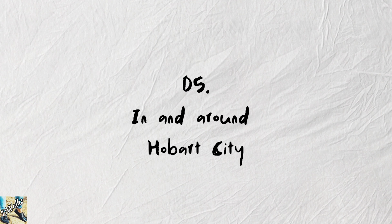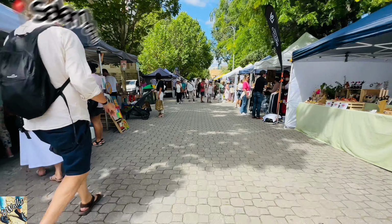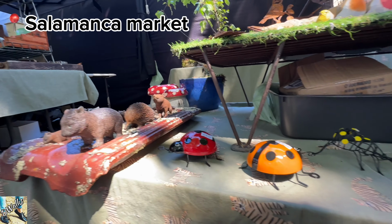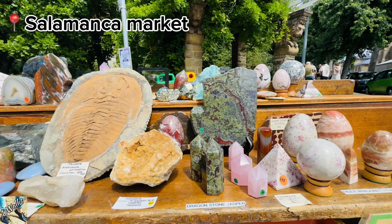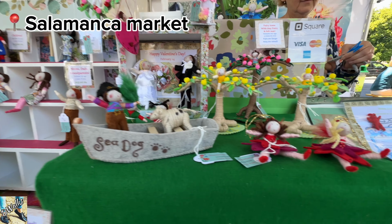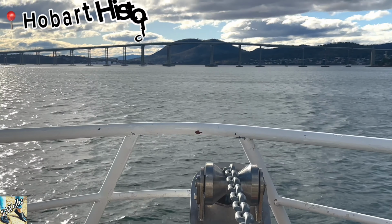Starting off with number 5, in and around Hobart City. There are many attractions to see within the city and many more within short distance of the city. Salamanca Market is a pop-up market happening every Saturday at Salamanca Place. A place where you can meet local traders, a place where you can enjoy fresh produce, handmade items and variety of food.